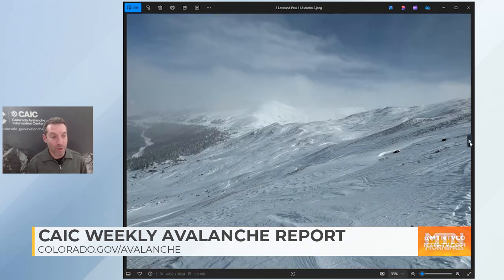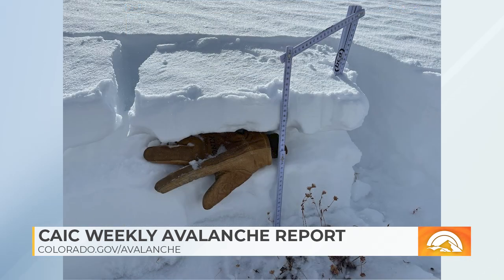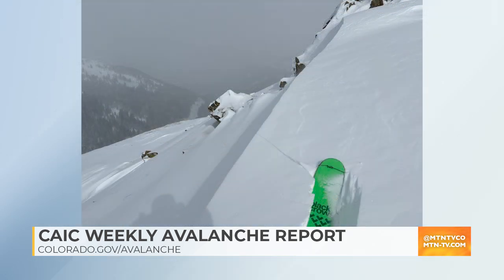If we move into the northern areas, we're generally dealing with really dry and thin snow cover that has not really obscured the ground in many places. The places where you can trigger an avalanche are isolated to these patches of stiff wind-drifted snow, which is really the main thing we want to avoid as we head into the weekend. Here's what these look like if you excavate them, and here's what they look like in the field.